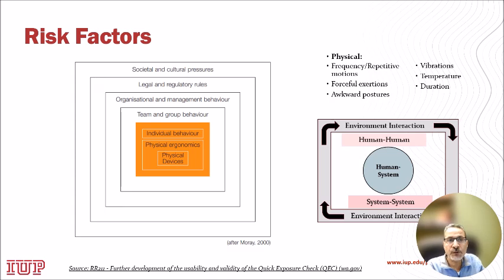So let's focus on the risk factors, especially for physical ergonomics. Those factors are forceful exertions, awkward postures, frequency, repetition, duration, and other environmental factors including vibration and thermal stresses like temperature. The focus in this presentation is going to be on forceful exertion, measuring force and strength, and awkward postures.